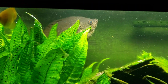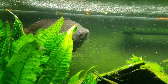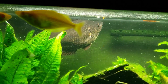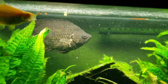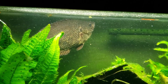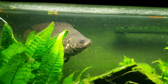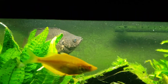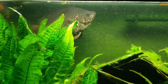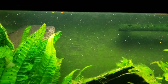Now these fish are sold under a lot of different common names. I've heard them called African bushfish, leopard gouramis, climbing perch. They're definitely not perch. They're related to gouramis, but they're not actually technically a gourami, but they are an anabantoid. They are a labyrinth fish. They do have that same labyrinth organ that a gourami has, and allows them to gulp air from the surface. So they can live in very low oxygenated water.